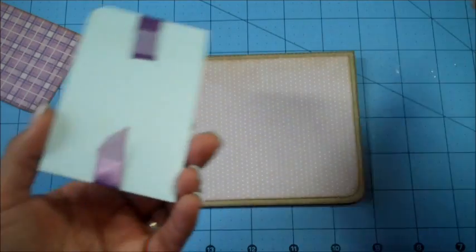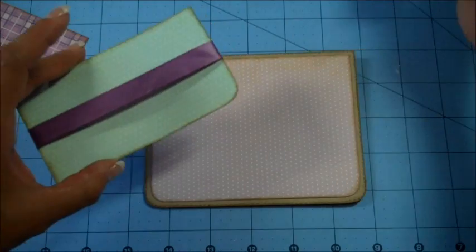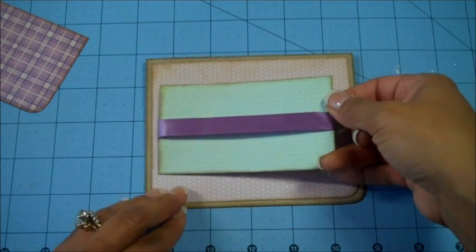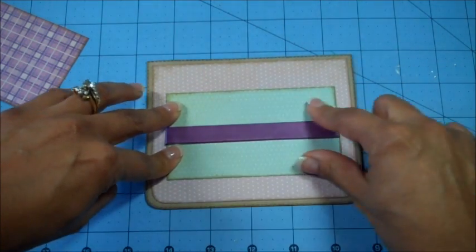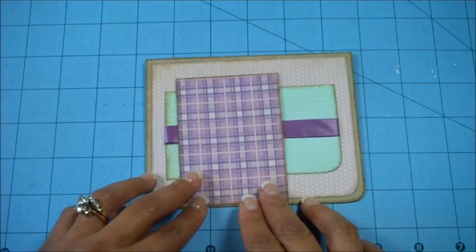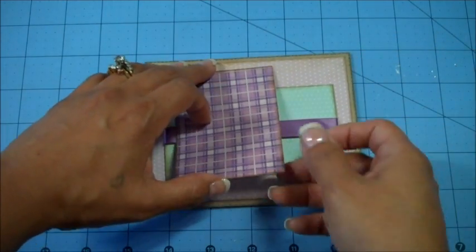That's that part there, and I'm going to go ahead and just get this part glued down also. And all I did was just tape down the back sides. Usually I wrap it around and do a bow, but this time I'm not going to. So this is just going to go right about there, I think. Yeah, we'll just put it, I hope that's right. Hold on, let me see. Yeah, that's about right. We'll put that there.